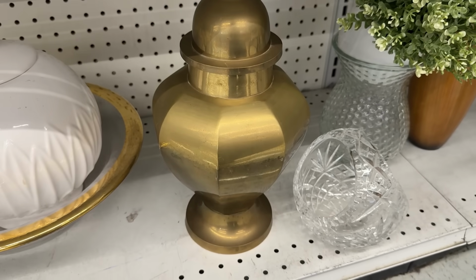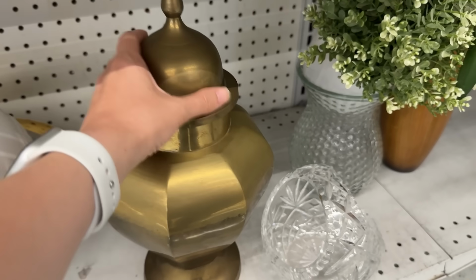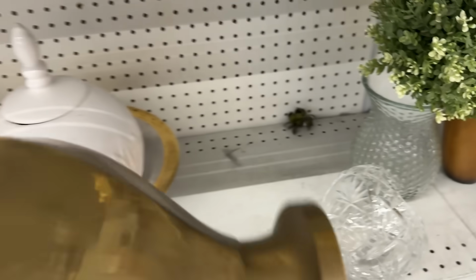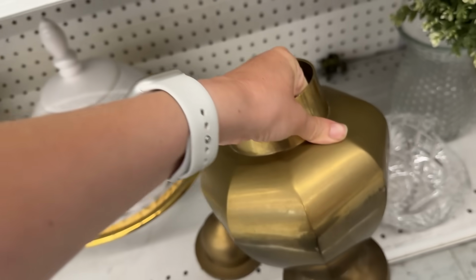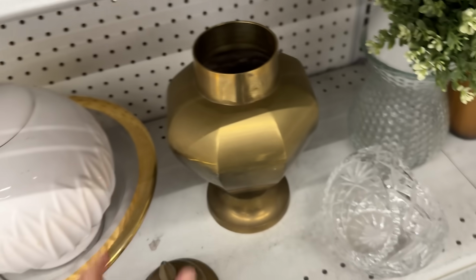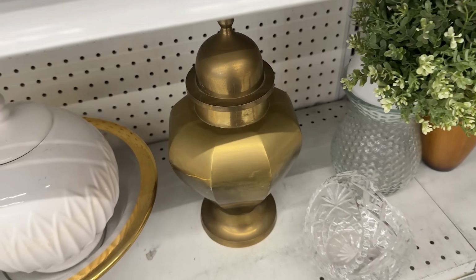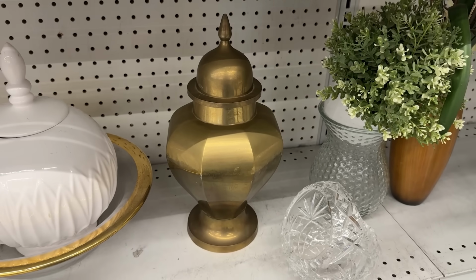So this piece is amazing. I've never seen a brass ginger jar like this, and this huge. I mean, it's giant. So hopefully it's within my budget. Oh, it's so heavy. It is 40. Oh my. Okay, 40 is a lot to spend on it at a thrift store. Unless it's the half off color, I will not be getting that guy.